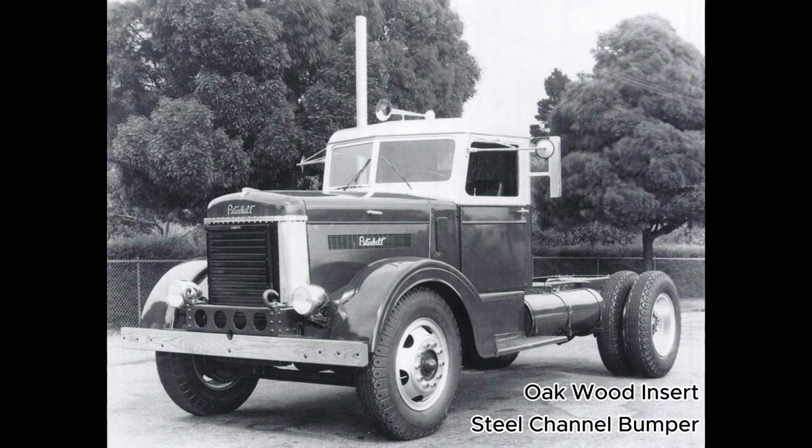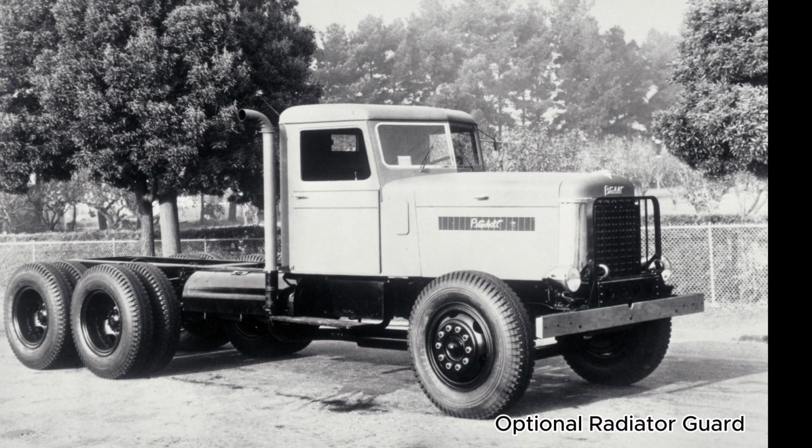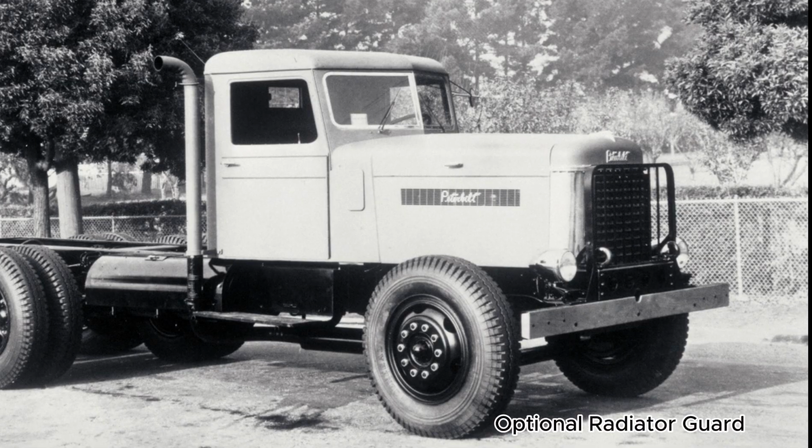These trucks also received the smaller guide headlights as standard, with the larger Dietz optional. A tough steel radiator guard was a popular option. More than half of the cast radiator trucks built in the early 40s had them.